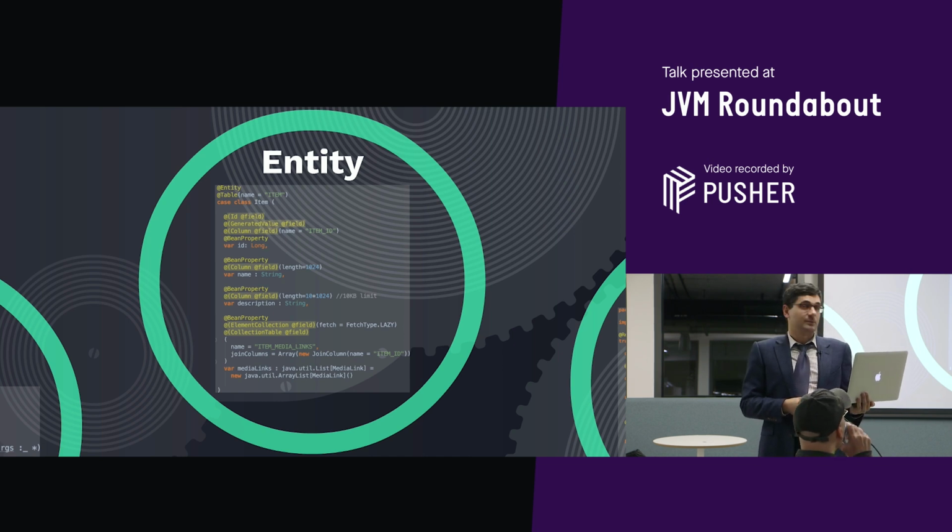Entities in JPA, Hibernate JPA, have to be settable, have to be mutable. And of course, there's another trick you have to use, which is to generate a setter and getter for that. That's where the BeanProperty annotations come from. And it took me a little bit to figure it out.